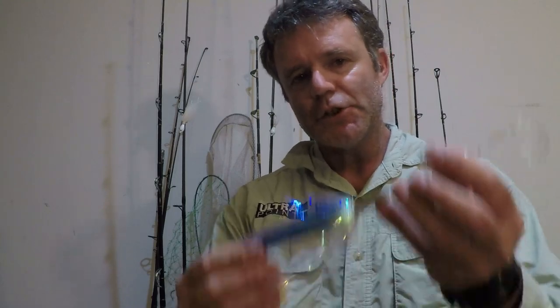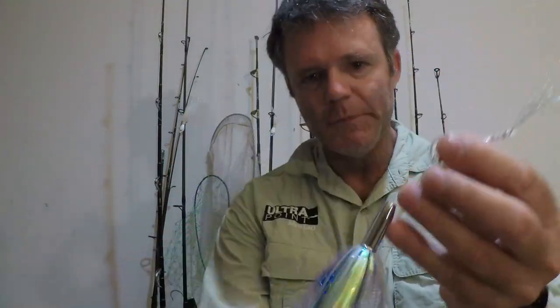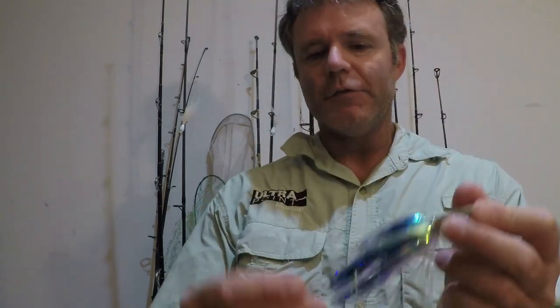The next lure I target kingfish with up on top is a Billy Bait Mini Turbo Slammer. This is the color pearl blue. It kind of matches the green murky colored water, which is what you want to do. Flash is what they're looking for.